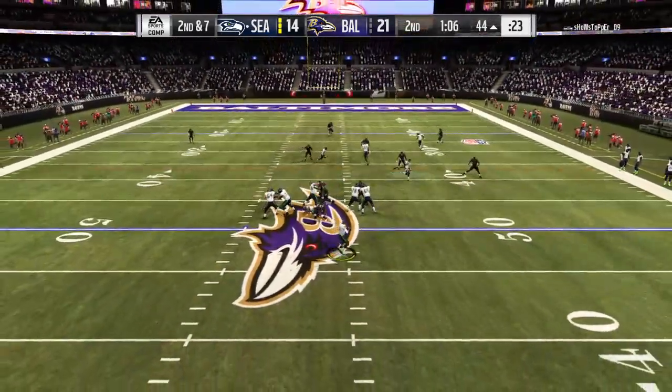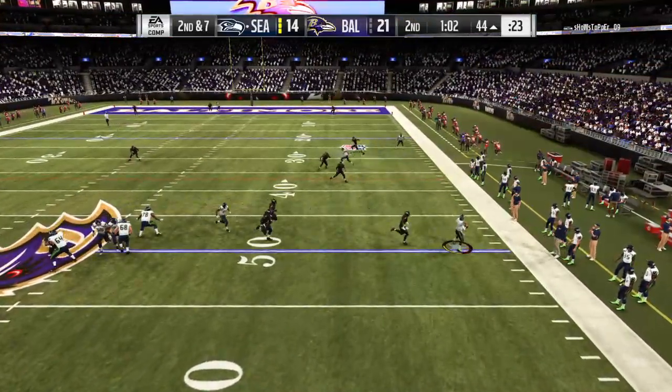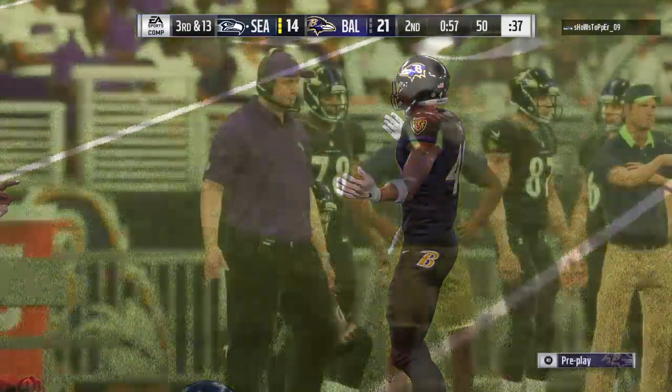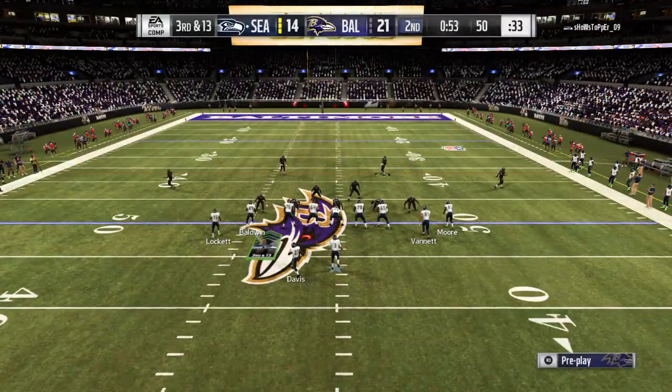To throw on 2nd down, Wilson eluding the pressure right. And eventually taken down here. Great coverage downfield. So this has been a lot like a tennis match, hasn't it? Back and forth. Both these offenses having their way so far.